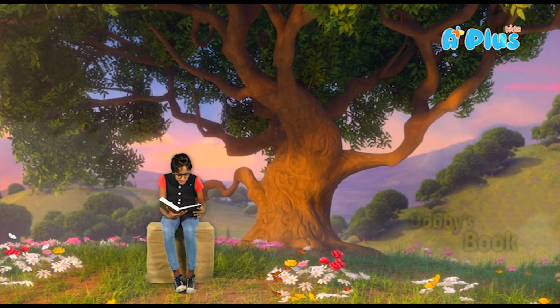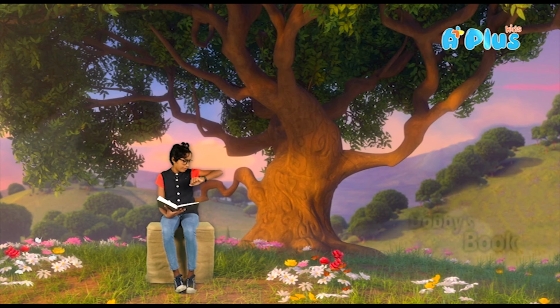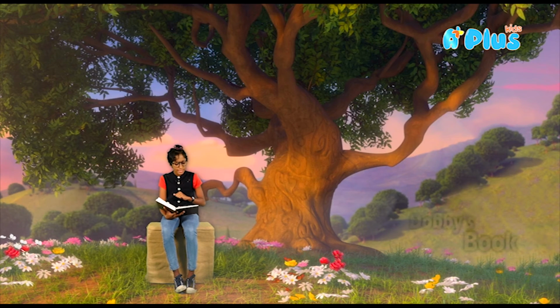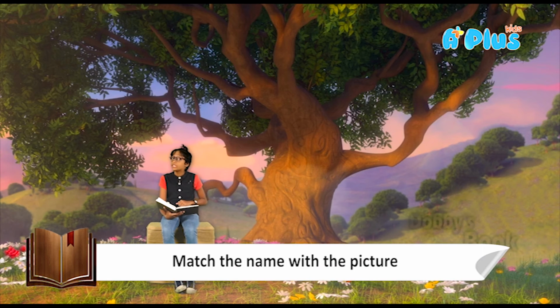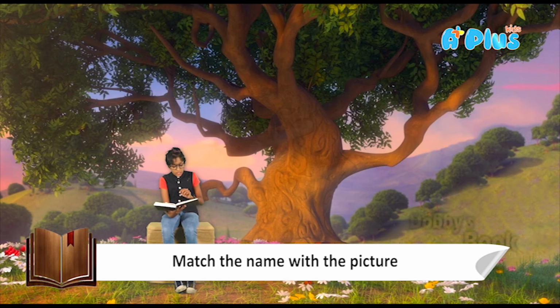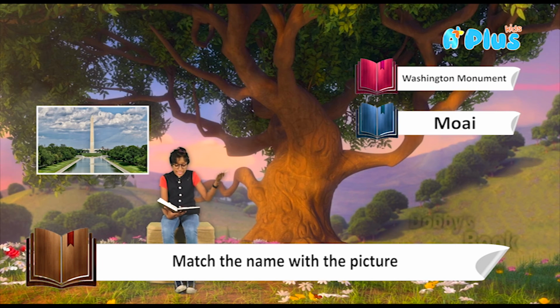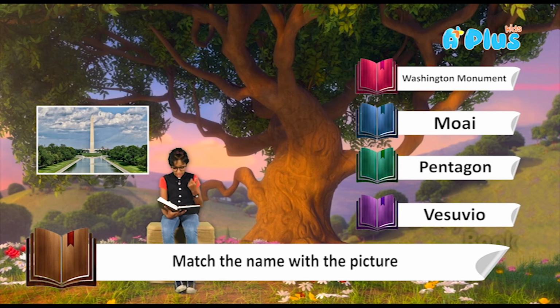So we are almost done and I have enough time to go to my friend's house. We only have one more question, so we'll finish it really fast. All right. Oh, number 6, we have match the name with the picture. Ooh, these are my favorite ones. All right. So there is the picture and there are 4 options: Washington Monument, Moai, Pentagon, Vesuvio. All right. So this is a hard one.